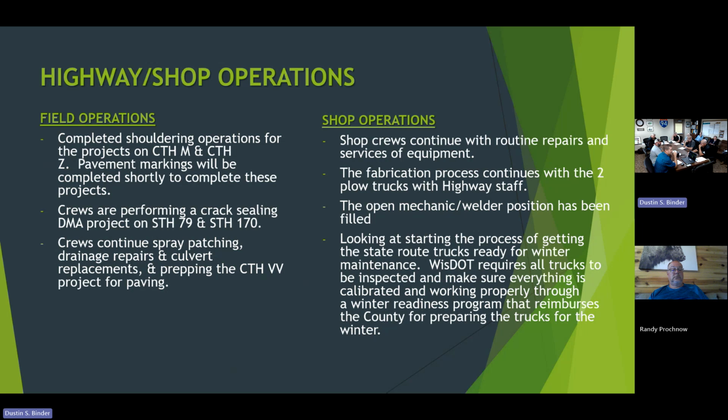We have finished County Road Z down by O'Galley. For the most part, they have to line it and stripe it and all that stuff. And that's supposed to be end of the week this week or next week. Correct, Isaac, right? Yep. All the paving and shouldering and everything is done there. We shouldered up on County Road M. That one is complete besides the painting.